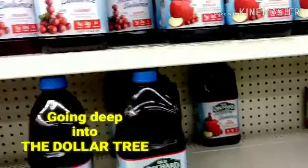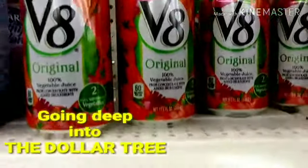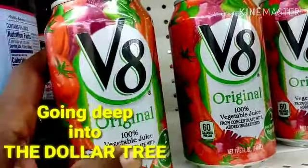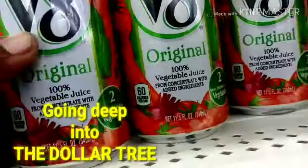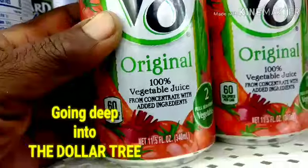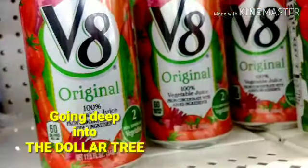So I'm over here by this juice, and I seen this V8 juice. I love this stuff. I just, you know, just to get it cold, I would drink it all. So I'm gonna get a couple of these. But it's a juice concentrated with added ingredients. So V8 vegetable juice. I'm gonna drink this. I like it.